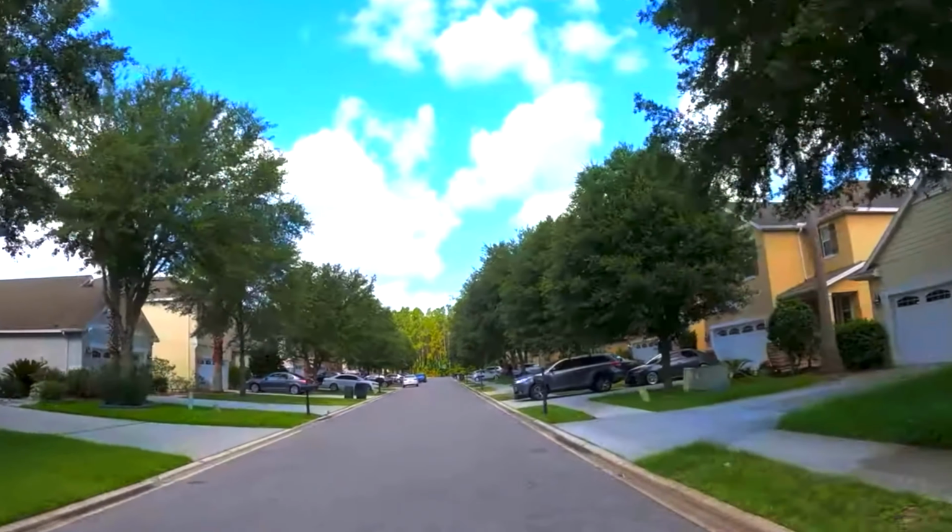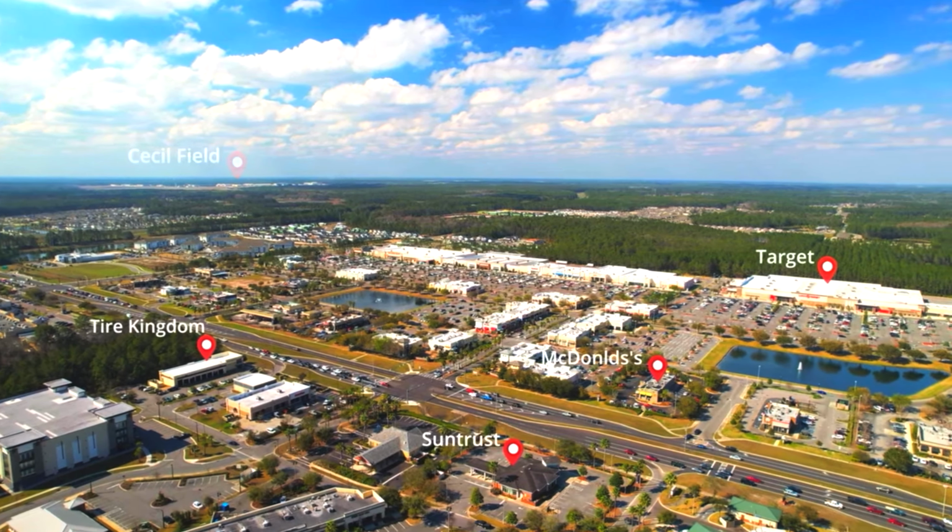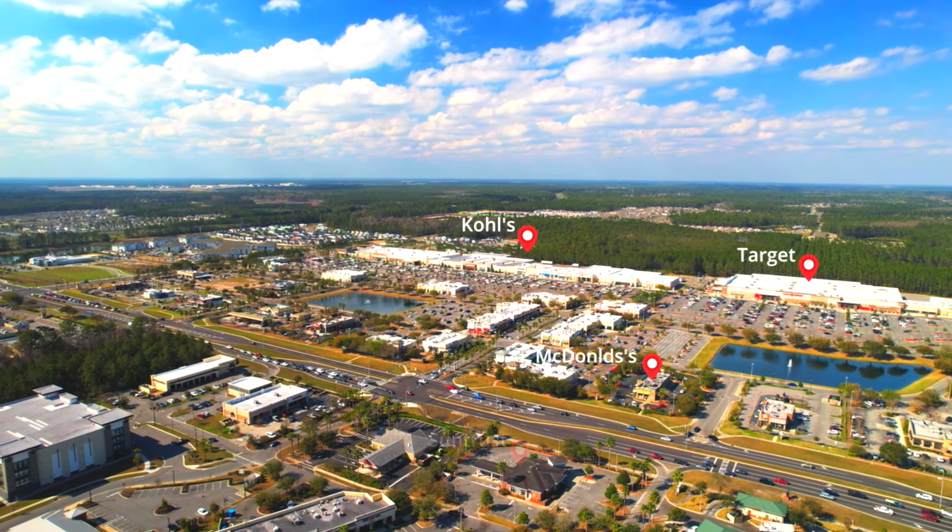All the way from 2002, when OAKLEAF Plantation was originally established as a 6,400 acre master plan community. But here we are 20 years later, it has taken a life all on its own. It's still growing and there's no signs of it slowing down. Now, one thing I have to say about OAKLEAF, their amenities are second to none.